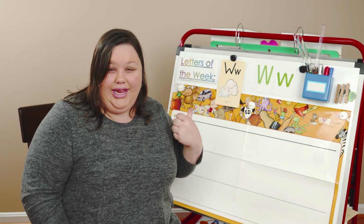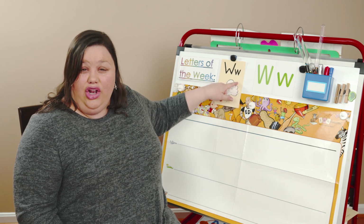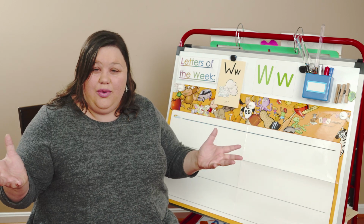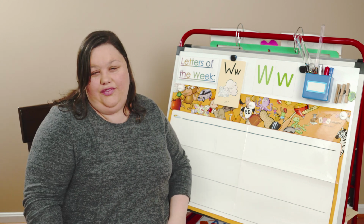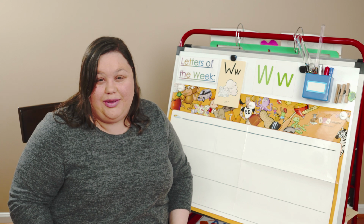This is our letter of the week. The letter of the week is uppercase W and lowercase W, and I want you to find it anywhere you can. Let's build our W together.